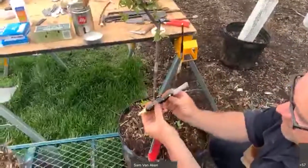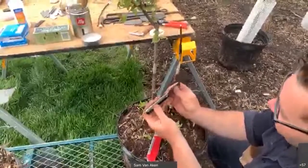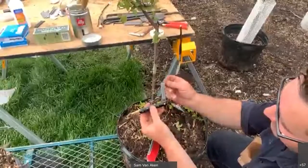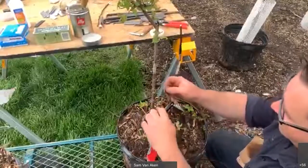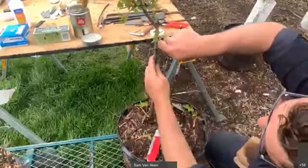So this is a budding knife. This is actually my new French budding knife, and I'm very excited about this. Notice how it has a flat edge, and it has a knob here, and also a piece here. What we're going to do is a T-bud.